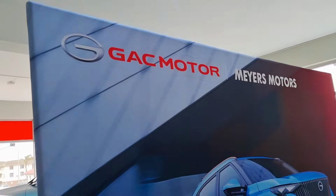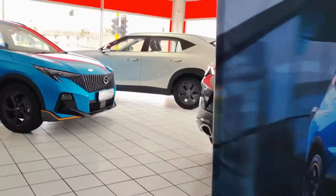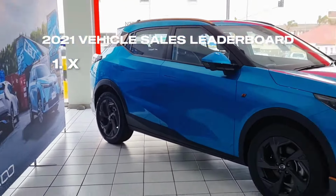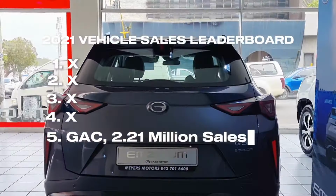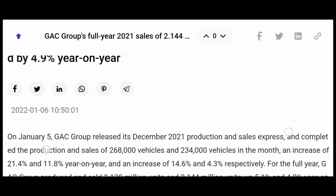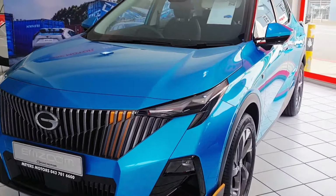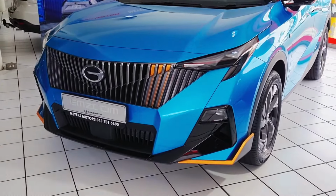GAC, or rather known as Guangzhou Automobile Group, is a Chinese state-owned automotive company that, in 2021, reported sales of 2.21 million units, and believe it or not, ranked in at 5th place. I mean, what? 2 million sales and it only came in at 5th? Now, how many more were the other companies selling? Crazy.